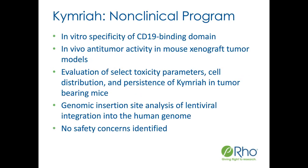Their non-clinical program was much more streamlined than Luxturna. They had some in vitro studies looking at the CD19 binding domain specificity, and they did in vivo anti-tumor studies in mouse xenograft tumor models. They incorporated select toxicity parameters into those tumor models, and they also conducted cell distribution and persistence in those mice as well.